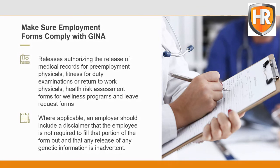Further, an employer should ensure that any forms that it uses to obtain medical information or that might result in the acquisition of genetic information contain the EEOC's safe harbor language designed to minimize the likelihood that genetic information will be disclosed in the completion of those forms.